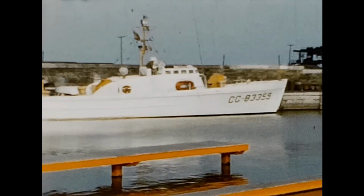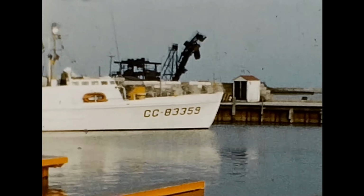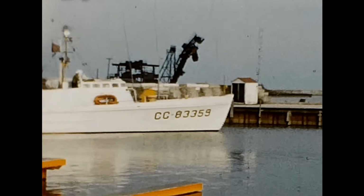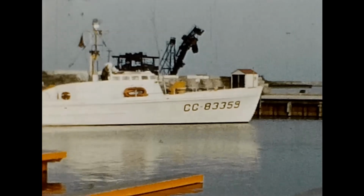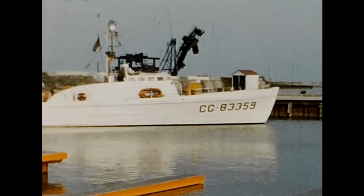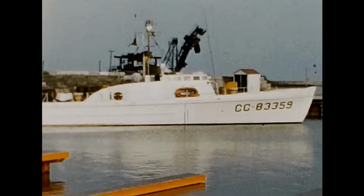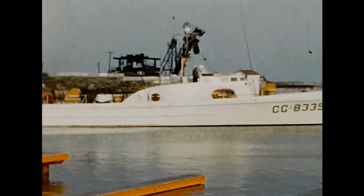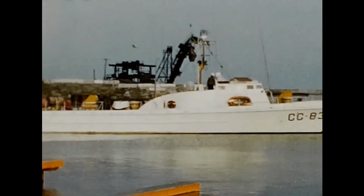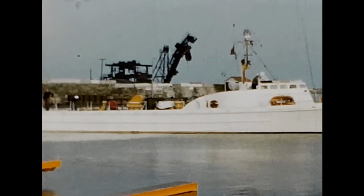I always enjoy coming across Coast Guard film, and the 83-footers were built in the 1940s, early 1940s for World War II, and they lived a long service life with the Coast Guard until they were replaced by the Point class and the Cape class, the 82 footers and 95 footers.